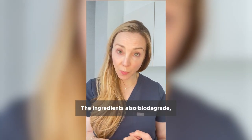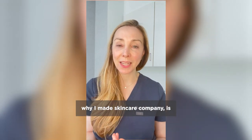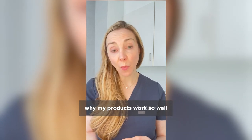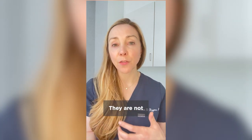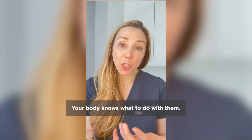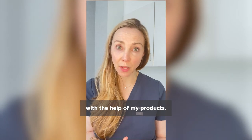The ingredients also biodegrade, but first and foremost, why I made the skincare company is I wanted things that would work. And I think the reason my products work so well is that they only include ingredients your body can use. They are not complex, they are not hard for your body to process. Your body knows what to do with them, and that's the reason why I can get such outstanding results with the help of my products.